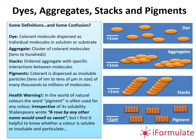So let's look at some definitions here. And sometimes definitions aren't used as rigorously as they should be, and that can lead to some confusion. So a dye, and you may have heard the word dye if you've heard colorant, a dye is a specific sort of colorant molecule which is dispersed or dissolved as individual molecules in solution or substrate. And that's the upper diagram here. And those molecules for dyes are usually significantly below 1 nanometer in size. An aggregate is a cluster of colorant molecules, and sometimes colorant molecules may cluster together in aggregates of tens to hundreds, and the size of that may then exceed a nanometer, and they may be of several nanometers in size. Stacks, the word stacks is sometimes used for ordered aggregates which have specific interactions between molecules, and that ordering can give you specific properties.